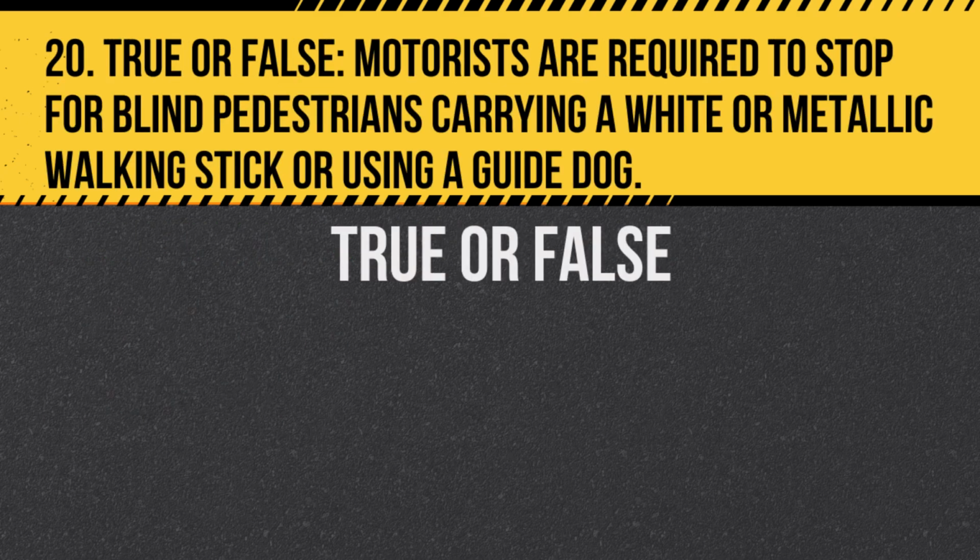Question 20. True or false? Motorists are required to stop for blind pedestrians carrying a white or metallic walking stick or using a guide dog. Answer: true. Drivers must always yield to blind pedestrians.